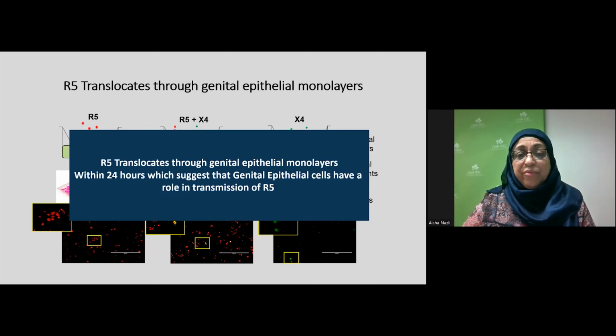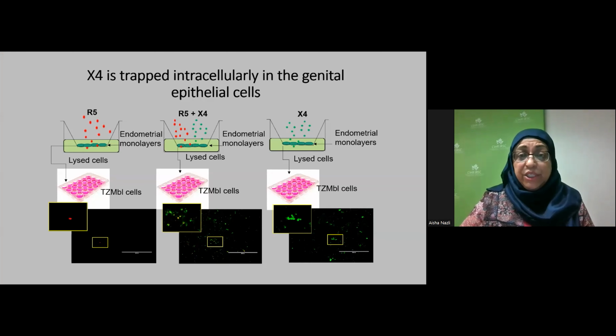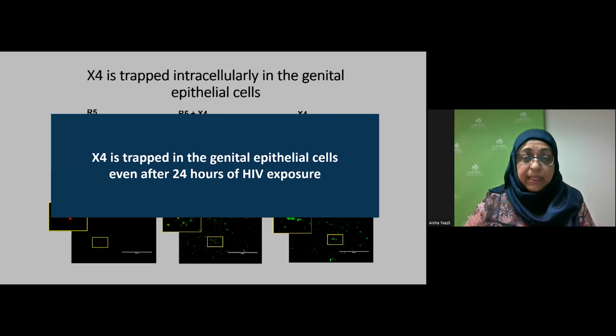We can conclude from these observations that R5 can translocate through genital epithelial monolayers efficiently, which suggests that genital epithelial cells play a role in R5 transmission. So where is the X4 virus? In addition to the basolateral supernatant, we also collected the cells which were exposed to these viruses, and lysed them by freeze thawing. These cell lysates were added on the indicator cell lines, and we noticed that all the X4 virus was trapped intracellularly in the genital epithelial cells.